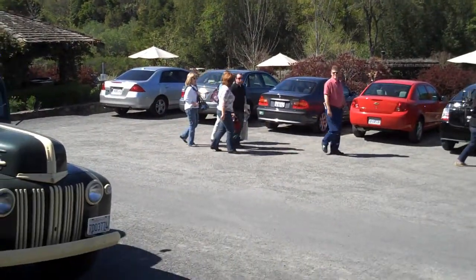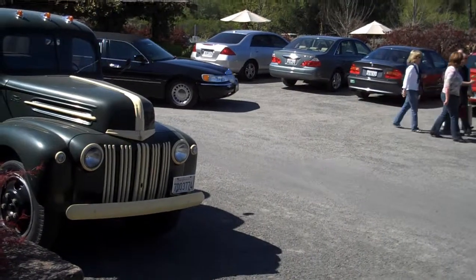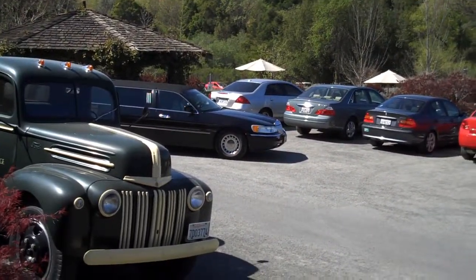Here comes a limo pulling up at Lambert Bridge. Ubiquitous limos.